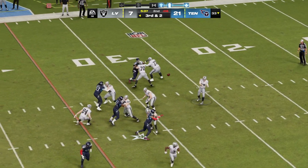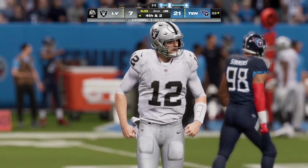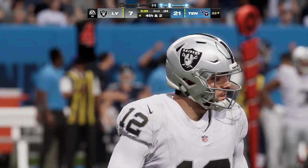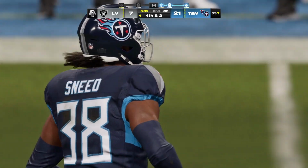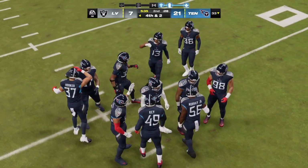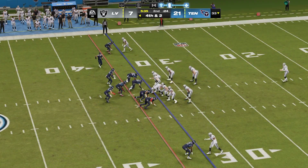O'Connell now off the bootleg. Oh, he had him. He was open, but he couldn't get it to him. It's incomplete. I'll tell you what, these last couple of drives, much better from a defensive perspective. They gave up a touchdown on the opening drive, and then after forcing a punt on their last possession, it looks like they're going to get the football back again.